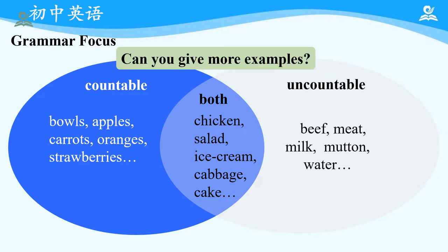Okay, can you give more examples? You can pause and add more words to the groups. Here are some examples. Bananas, potatoes, tomatoes, eggs, noodles. Fish and coffee can be used as countable nouns, as well as uncountable nouns. And pork, thyme, tea are uncountable.